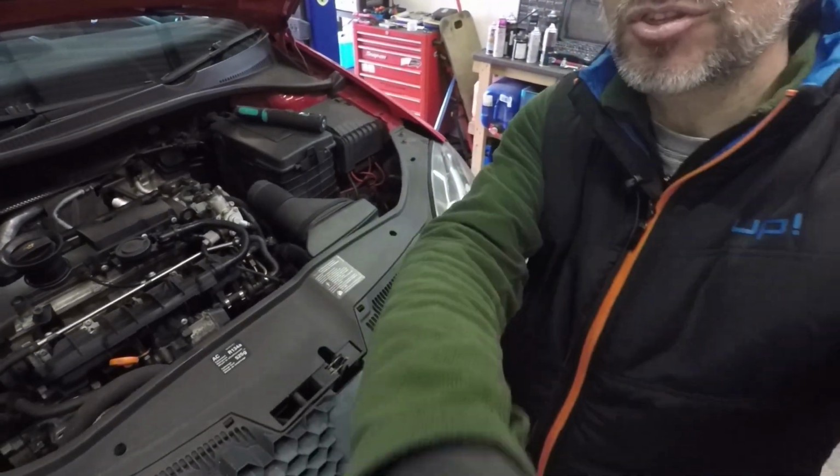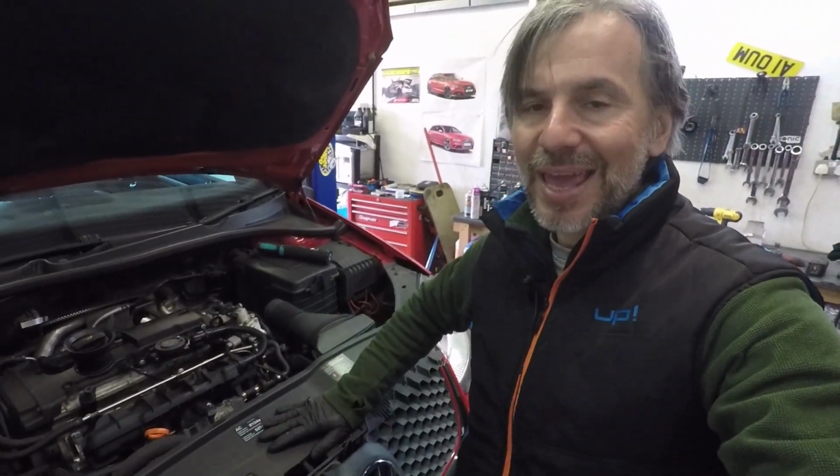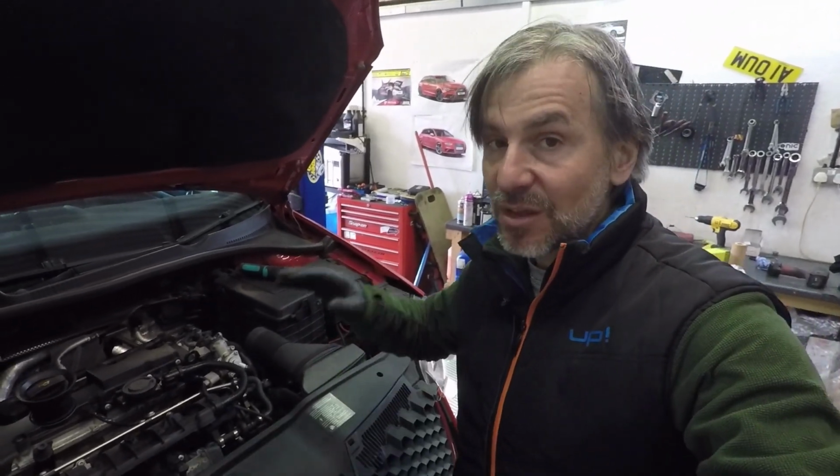Now, you probably can't do that when you're looking at the car, but you can ask the owner if he's checked it or if he's got a receipt for a new one, because they're so cheap to replace and so expensive if they go wrong that it really is a no-brainer to change them periodically.